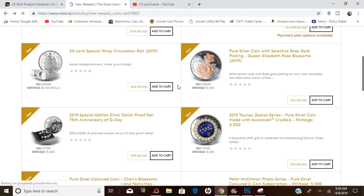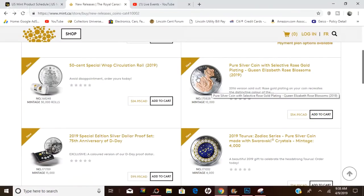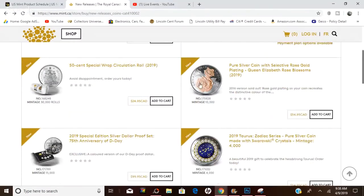All right, we have a couple more available here. Pure silver coin with selective rose gold plating. So it's kind of got that gilt, goldy look to it. Queen Elizabeth rose blossoms. So it's 1 ounce of gold, 1 ounce of silver, mintage of 10,000 pieces. And get this, it's $55. So for half the price of the Disney, of course you can see that what are they charging $55 for the Disney Premium. You could get a coin like this on their website with the same mintage for $55. It's pretty.